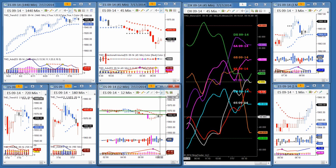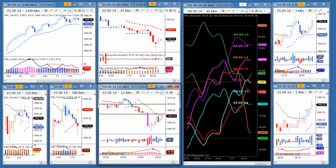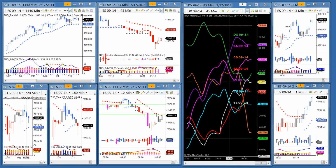The dots are congestion dots. The 720-minute chart. They represent congestion area, Humphrey.